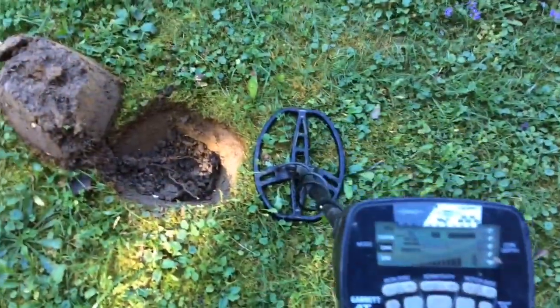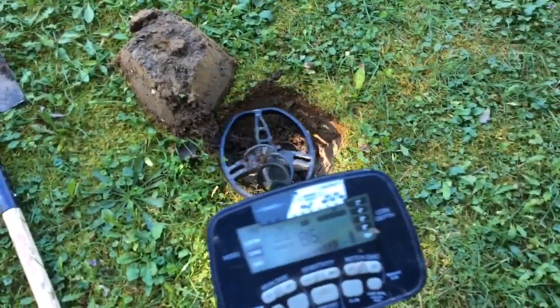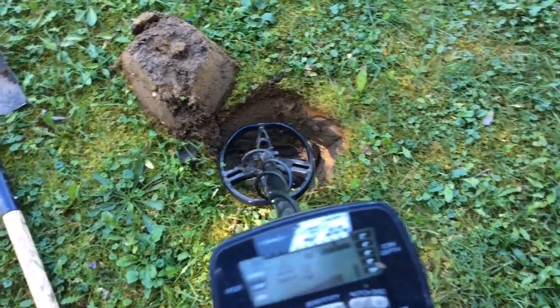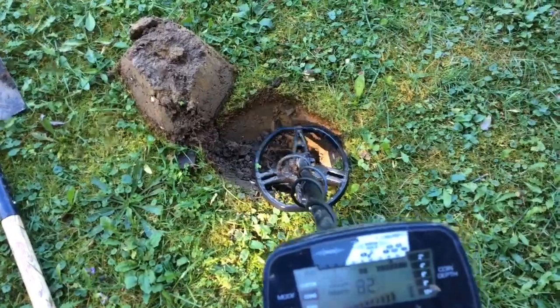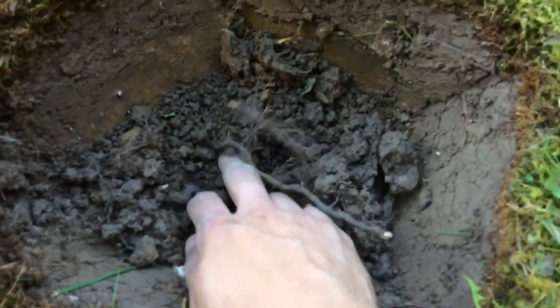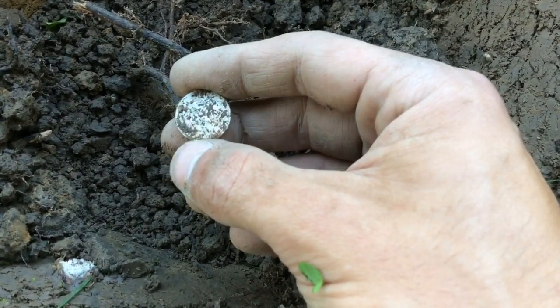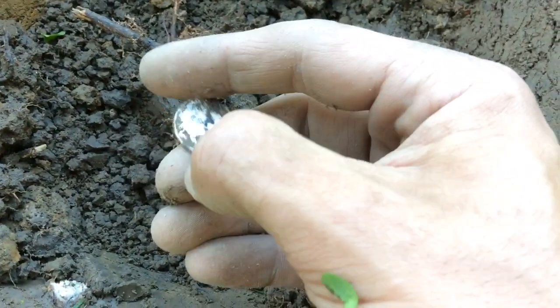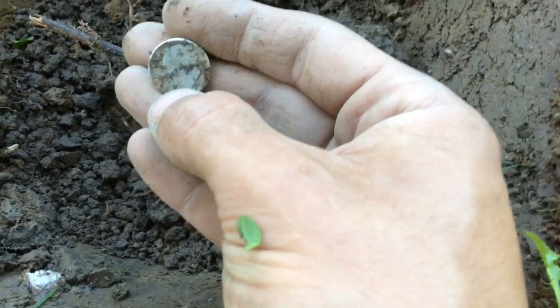I'm about 2 feet from where I found the $50. And I'm getting an 80, and it's kind of jumpy. Somewhere between an 82 and an 85. And I look in the hole, and I have silver. Don't know what it is quite yet. Looks like a silver rosy. Oops. 1950.